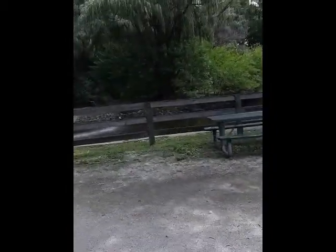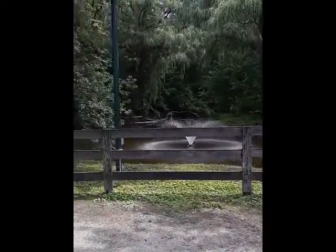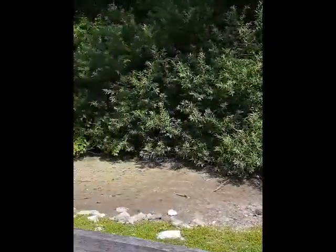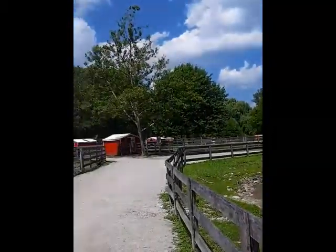This area over here used to be where most of the ducks and geese would hang out, but I think with the water level being so low, it's not good for them. There's no way they could swim around. We used to swim down this little creek here, but it's completely dried up. It's usually a foot or two deep.